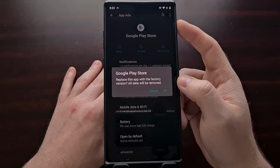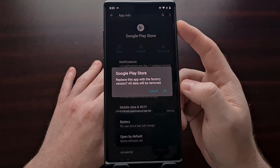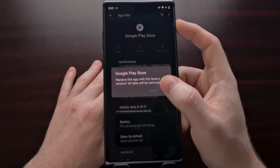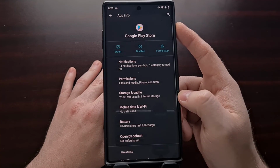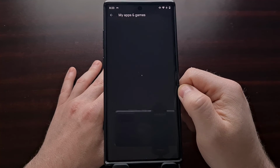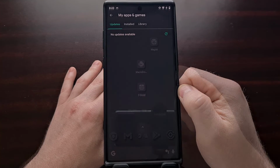This is not going to uninstall the Play Store. It's going to uninstall the updates you have installed for the Google Play Store. Go ahead and tap on OK and then open up the Play Store again.